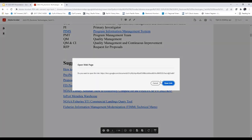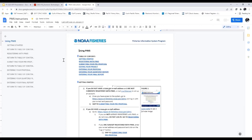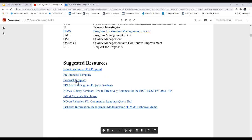So this first one, how to submit an FIS proposal, takes you to a PIMS instruction page. This is probably a little hard to read, but it includes how to register an account with PIMS, how to submit your pre-proposal, how to submit your proposal. And if you are funded, it also includes instructions for submitting quarterly reports throughout the year of the project, as well as a final report at the conclusion of your project, both of which are required. So this is a very useful set of instructions. And then the second two links here are templates. So I'm going to show you PIMS, which is where you actually do have to submit your pre-proposal and proposal, but people do find it useful to have templates that they can fill out separately and then put into the system. So these three links can be particularly useful.